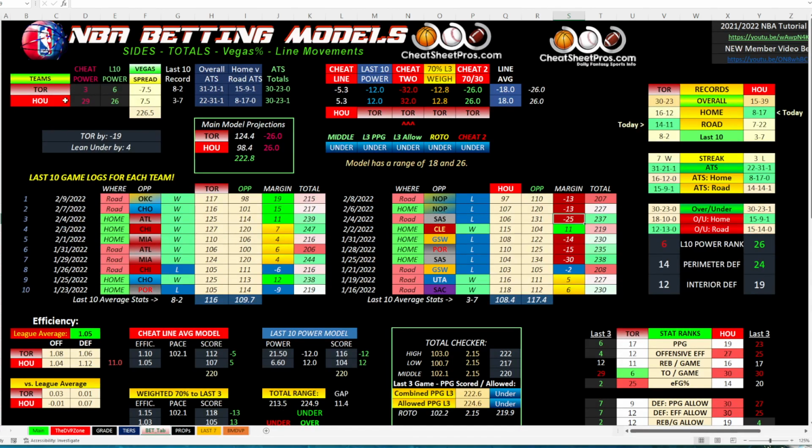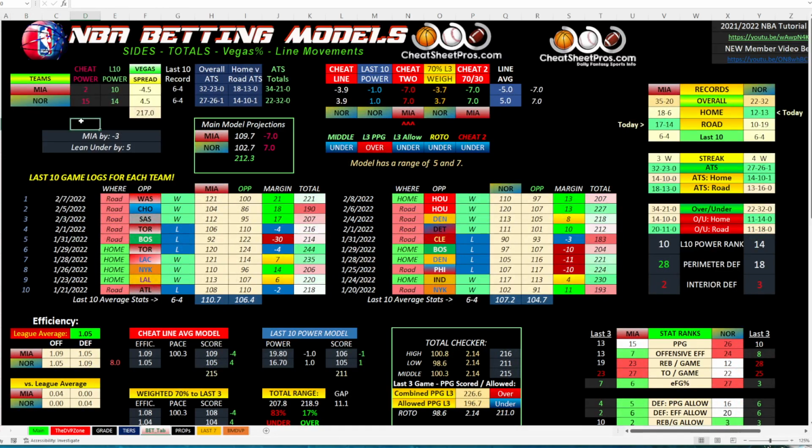So lay the points with Toronto. They're going to roll this. No questions asked. Let's move on and not waste time on easy winners.